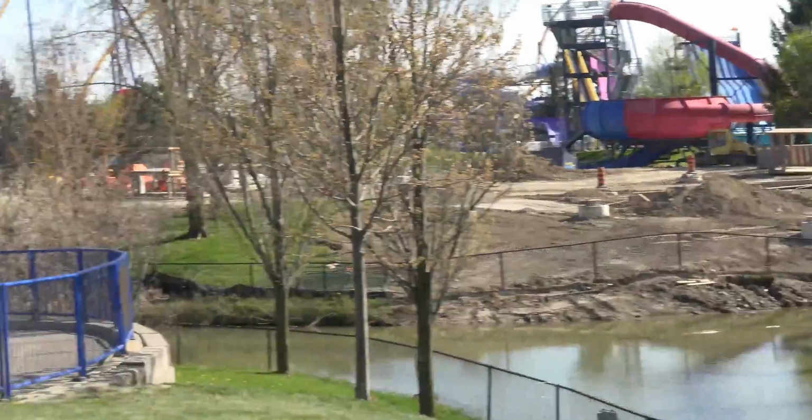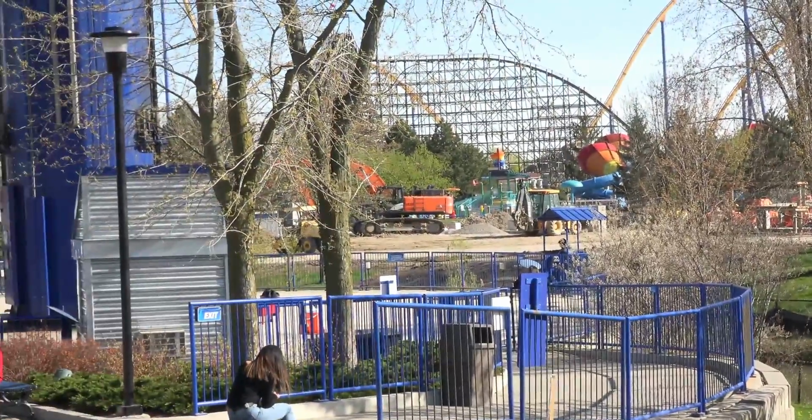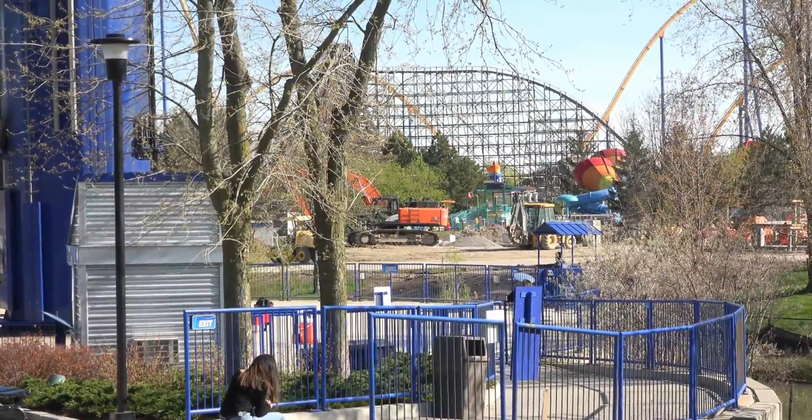Man, there's so much work going on over there, which is good, because the park is open every day.